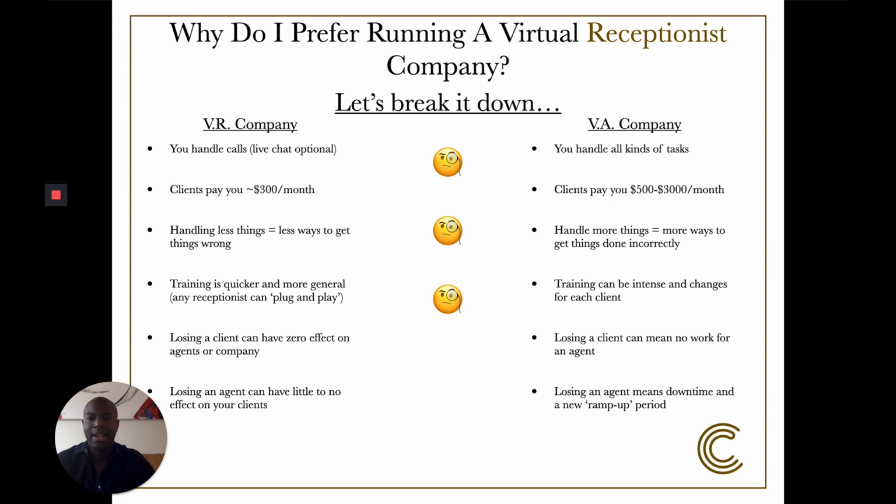On the VA side, it's usually an allotment of hours. So, if someone's paying $500 a month and it's a US-based VA, then you're probably getting like 10 to 20 hours worth of labor a month. And maybe you're getting 20 hours a week if it's a Philippine VA or someone overseas, okay?